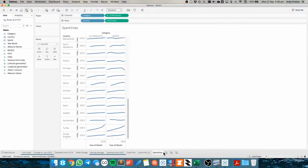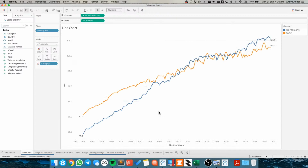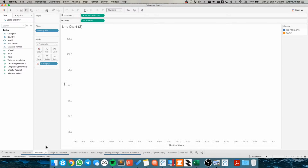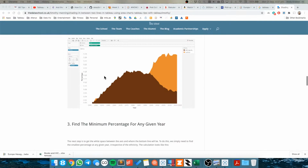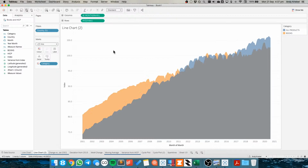So let's do a new sheet. What did I do here at the beginning? That's just the EU. It might be quicker to just duplicate this sheet, and I want to make this an area chart. And I want to unstack them, I believe. Analysis, stack marks off. And now they're overlapping a bit.